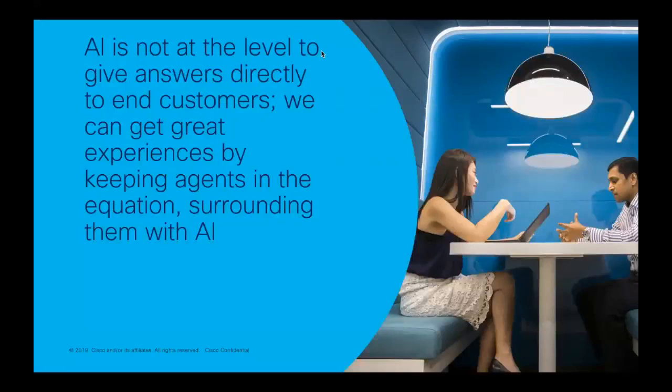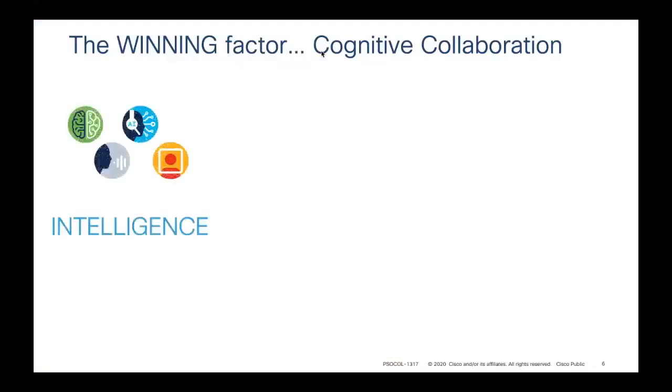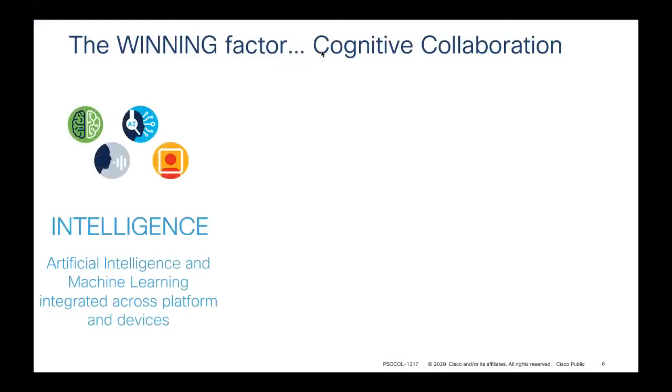There has to be a contextual understanding, where if a question is asked, it can be answered in multiple ways. A question can also be asked in multiple ways. So how can you not just enable the AI, but give this AI as a tool to your agent, so that they can in turn provide a wow factor in terms of customer experience to your consumers? The winning factor here is not to limit AI to itself, but to use AI to augment your agents.